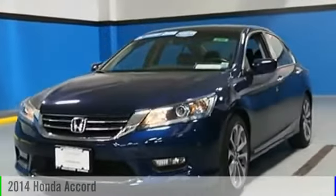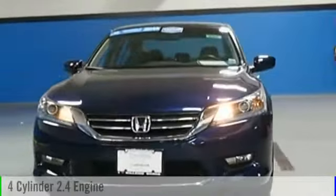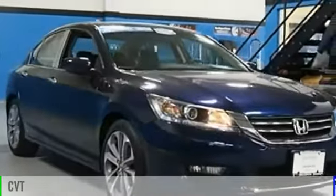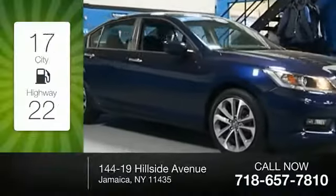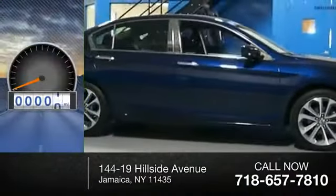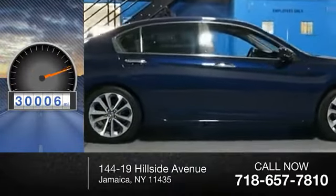2014 Accord. This vehicle is powered by a 4-cylinder, 2.4-liter engine and comes with a continuously variable transmission. Great fuel efficiency saves you money by requiring fewer trips to the gas station. This vehicle has less than 35,000 miles.